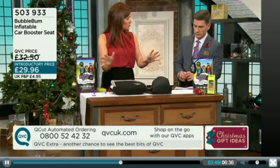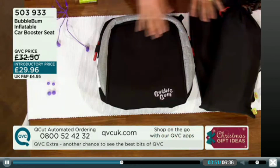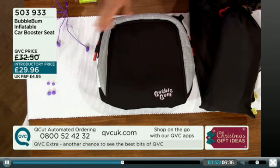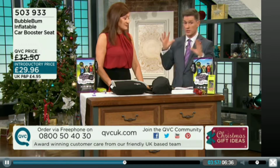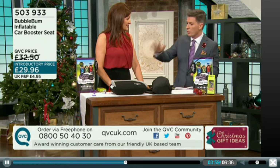And you can easily fit a Bubblebum in between 2 of those Group 1 car seats, or if you have 3 booster seats across the back, you can easily fit 3 Bubblebums. And you said also these are all crash tested and they meet all the regulations as well, so people can be reassured by that. But what does it feel like to sit on?